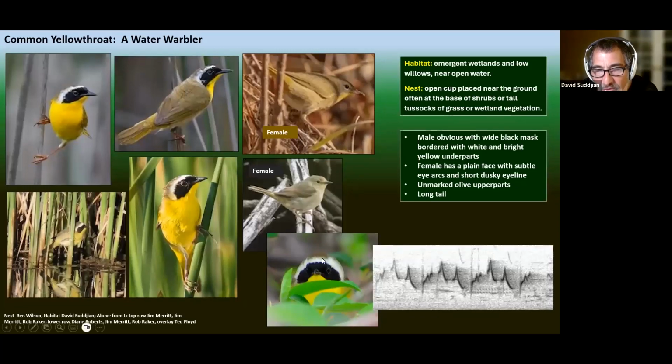And it even almost recalls an orange-crowned warbler, depending on lighting and so forth. This picture in the middle right almost recalls to me an orange-crowned warbler. But the shape of the bill is different. It's a bigger bill, and it doesn't quite have the same brightness to the eye arcs. The tail's a little longer. Yellowthroats often hold their tail up just a little bit, as you can see in this bird. Different shape, too. It's a plumper bird compared to the skinny, slim, trim orange-crowned warbler.